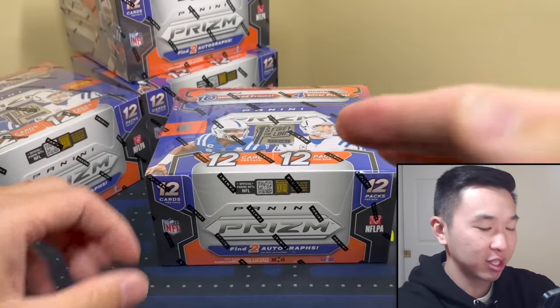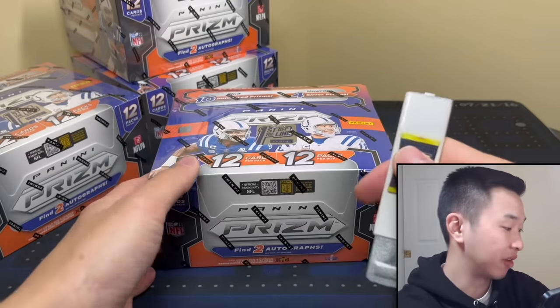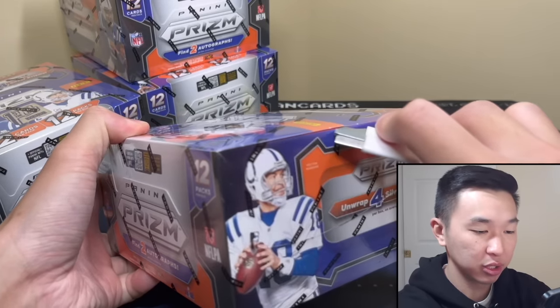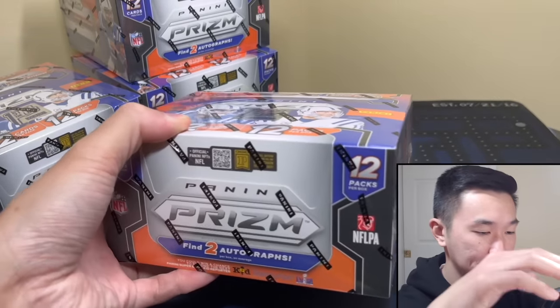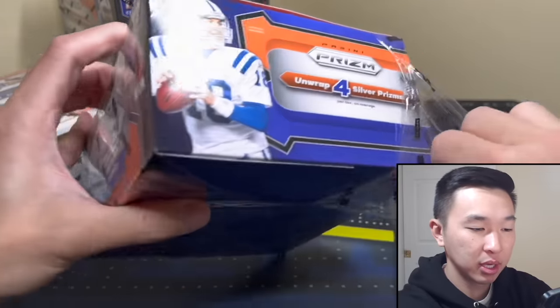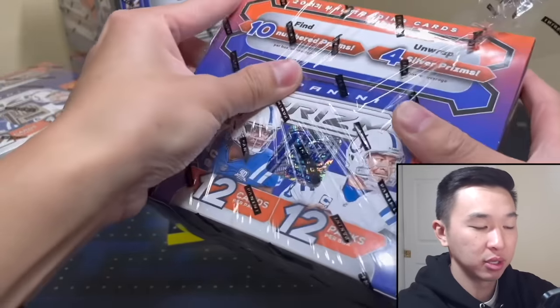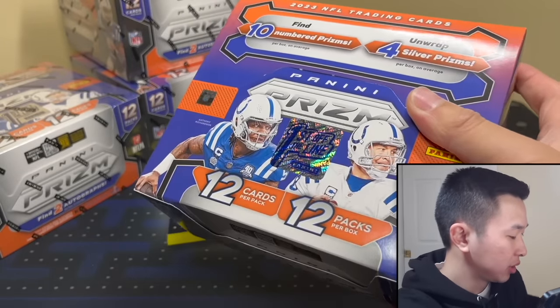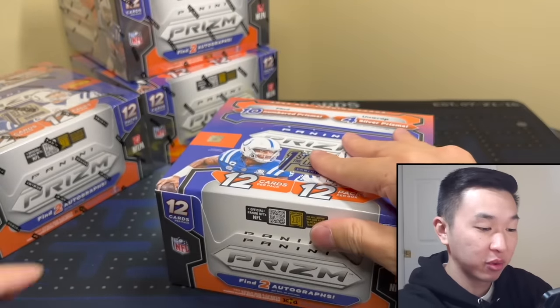So here we go. Let's get started. Long introduction, but a lot of information. Prizm's one of the biggest sets and kind of most extensive ones. So here we go. Get that into focus. There we are. Two autographs and a lot of cards. So let's see what we get. And there we are. So I'm waiting for this one for a while.